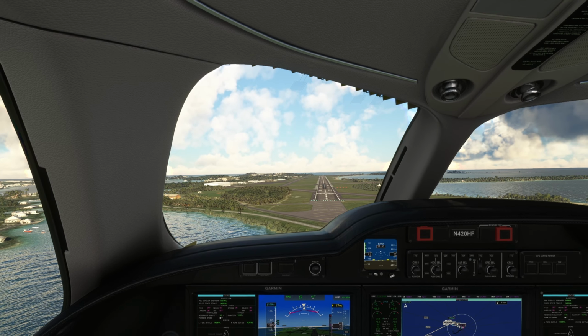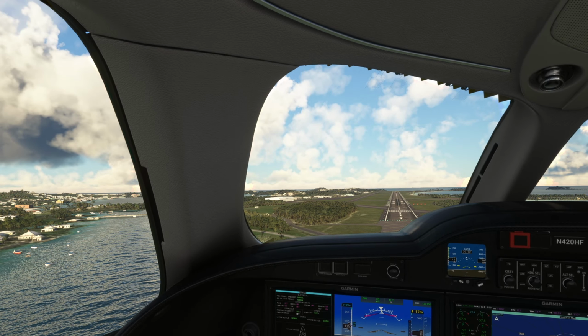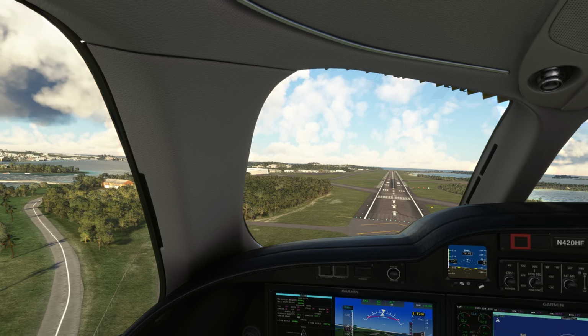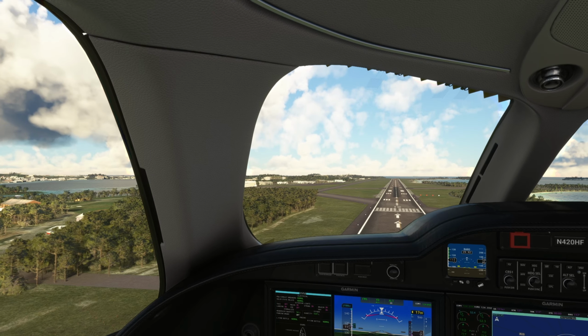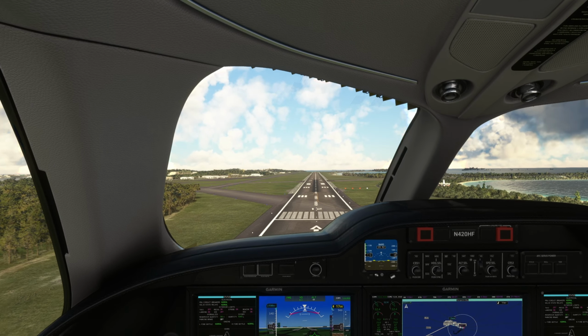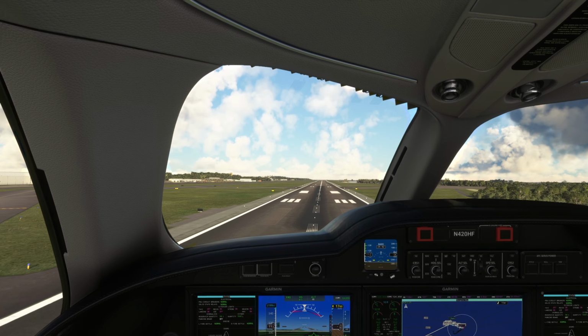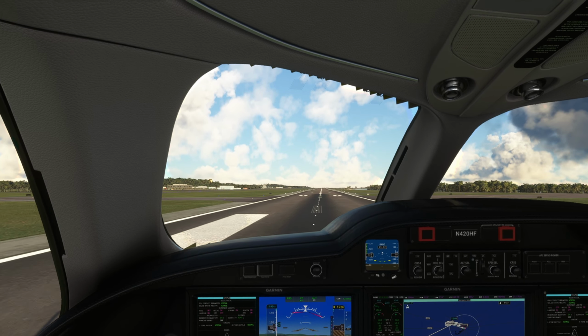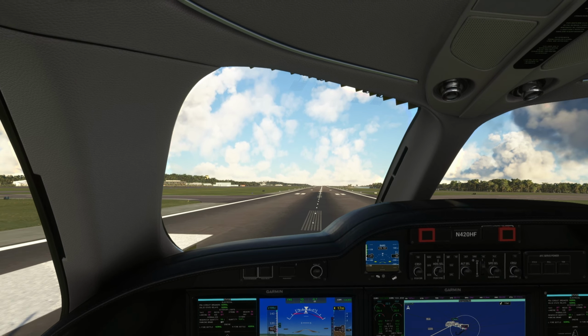Alright, folks. Here we go, coming in for the landing. 100. There we go. 50, 40, 30, 20, 10, 5. Landing time logged. Nice landing, as always.